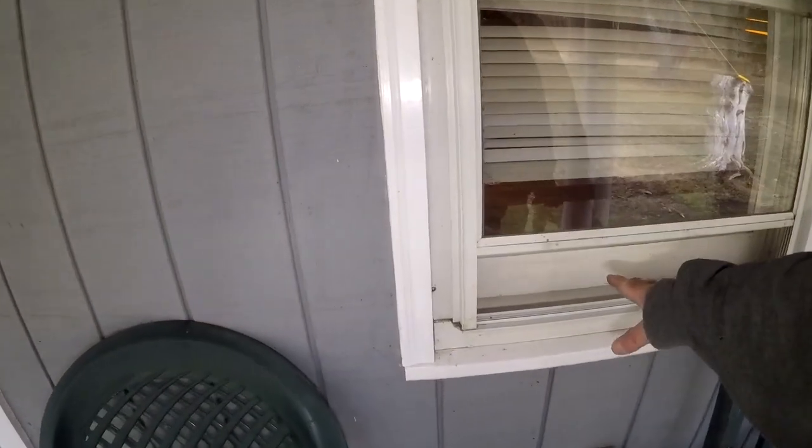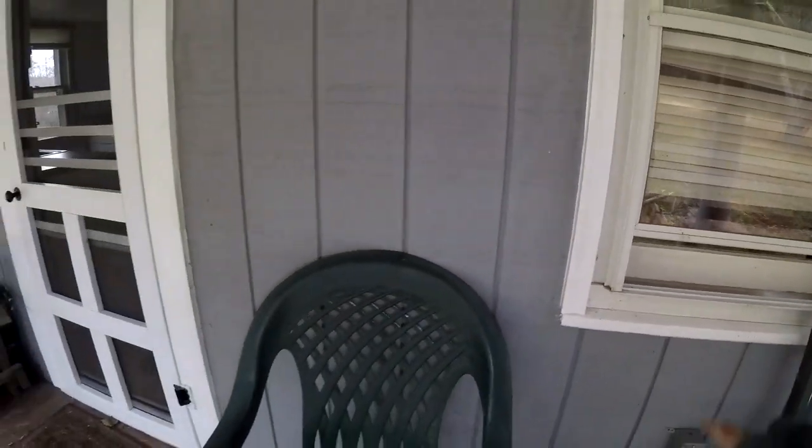This window is open because I'm using it to adjust the temperature inside. Sometimes with the wood stove, when I put a couple pieces of wood in the unit, have it turned down, the vents closed, it gets pretty hot. It's too hot for me.